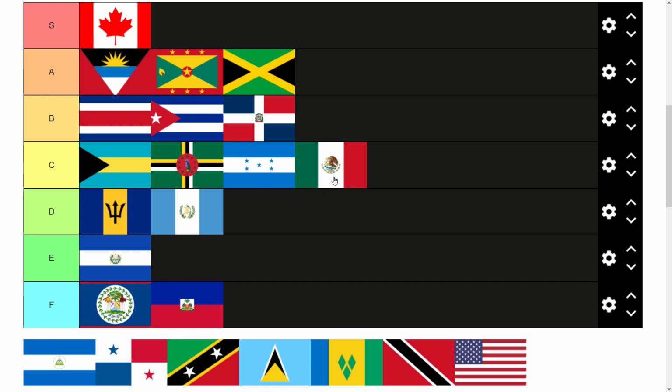Nah, I think it is now. I think it's nicer than these ones, to be honest. Now I've put it in C tier. I'll move it up to B. It's not bad. The emblem fits them as well. I think B's fairer. Then we have Nicaragua.